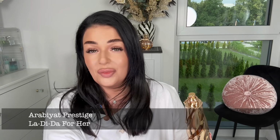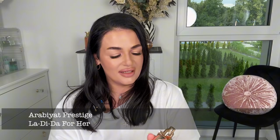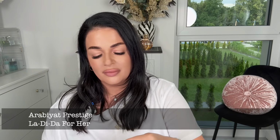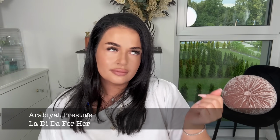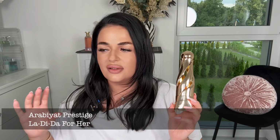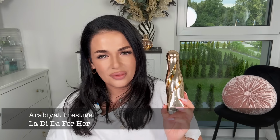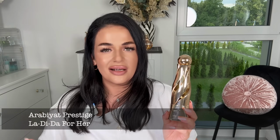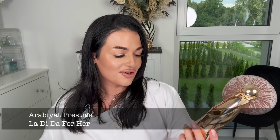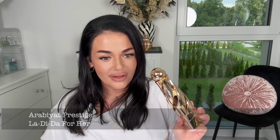This wears so beautifully. It's 100% feminine. It's not a unisex fragrance at all, in my opinion. Of course, you can wear whatever you want, right? But for me, it's just beautiful. It's so smooth, a little bit almondy powdery, a little bit marshmallowy, and I do get the strawberry for sure. So Ladida, I love, love, love, love, love. It's amazing. And it lasts all day on me.